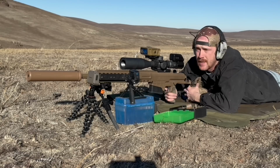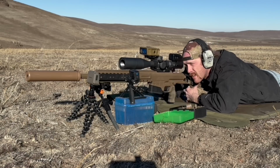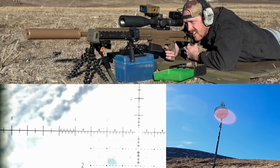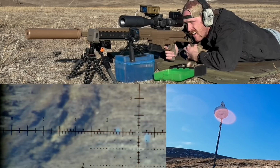Now here's the proof that's in the pudding. 10-inch circle at 1,000 yards. Let's go ahead and see where we land. I'm gonna hold that same 1.2 mils right. Low left.